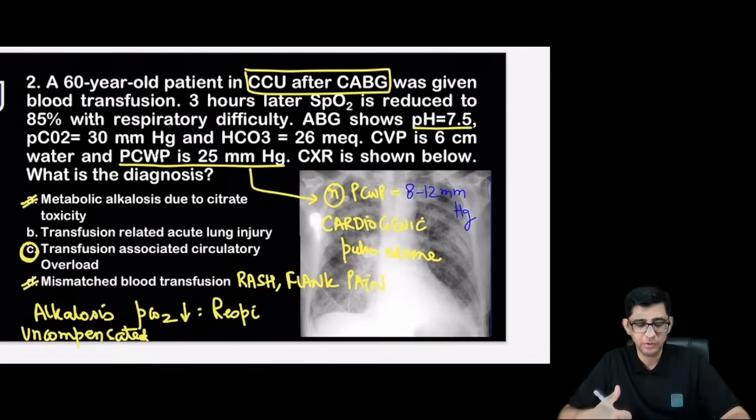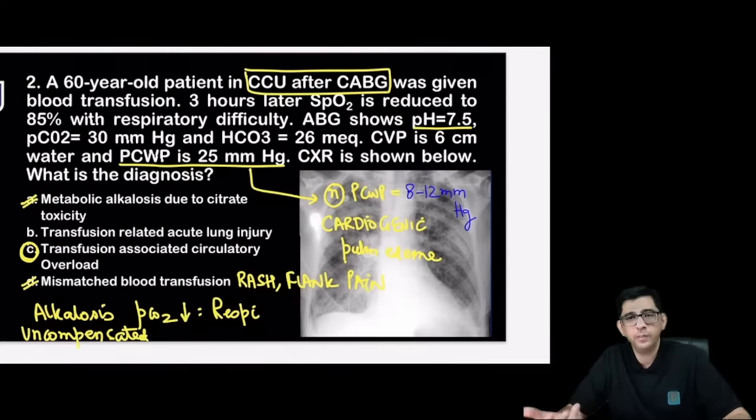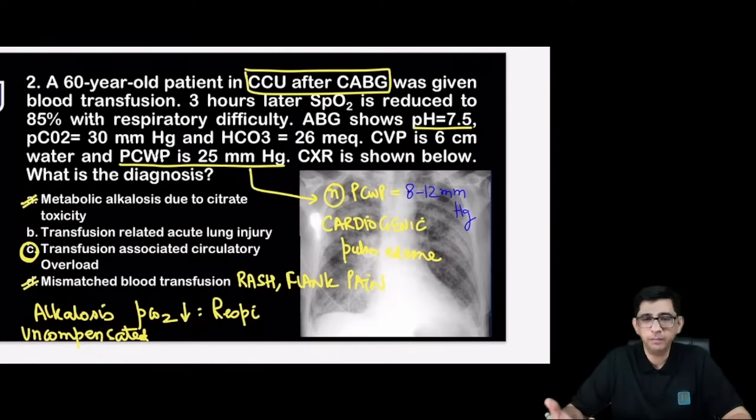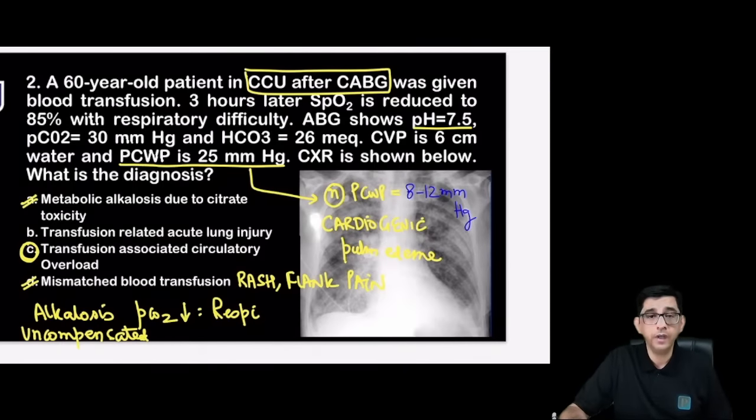The correct answer for this question is option number C. Let me read it out once again. The visual cue here is a patient is in CCU post CABG. And this means, why do you do a CABG, right? Person had a triple vessel disease and might have suffered from ischemic cardiomyopathy. So the heart is already weak. You gave a blood transfusion. Now you did give 2 or 3 units of blood or packed RBCs. 1 unit given fast, the heart is decompensating. And then the biggest hack which is present in this question to solve it is the value of pulmonary capillary wedge pressure.